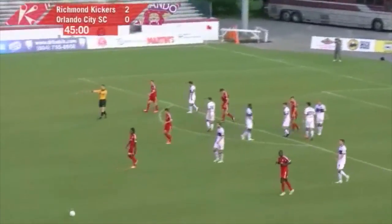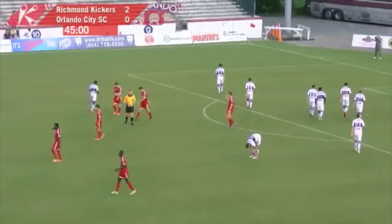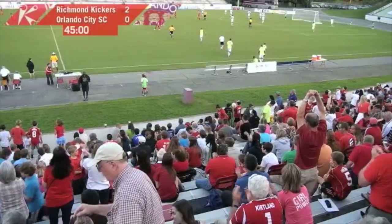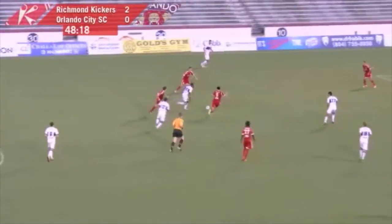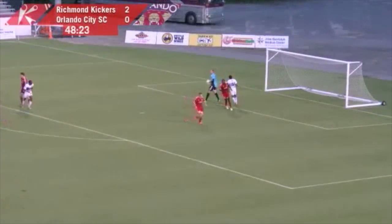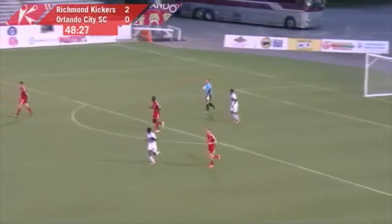So a good first half for Richmond, and in particular Matthew Delicâte. 2 goals for Delicâte. That's 4 goals in 2 games for him. So the kickers will carry a lot of momentum into the half with the 2-0 advantage over Orlando City. Dykstra's playing really, really well. Maybe the best in USL Pro this year. I think he'll be back up in MLS, as soon as next year.